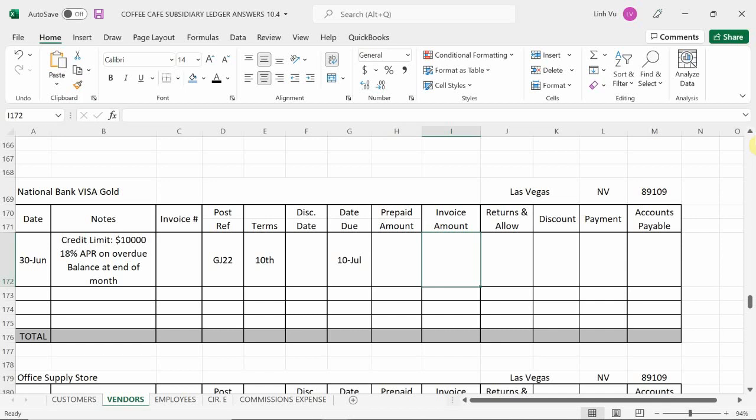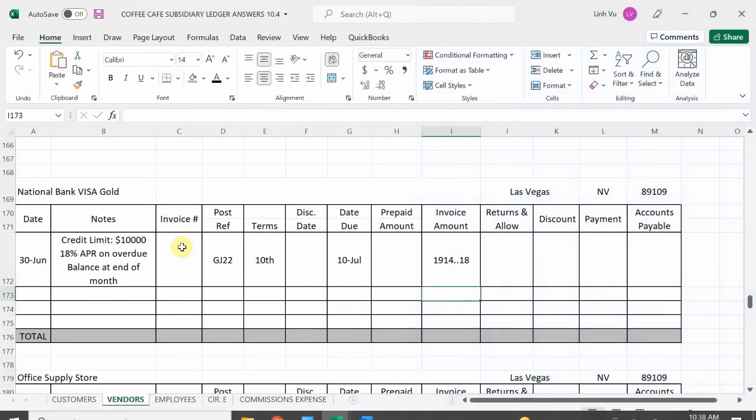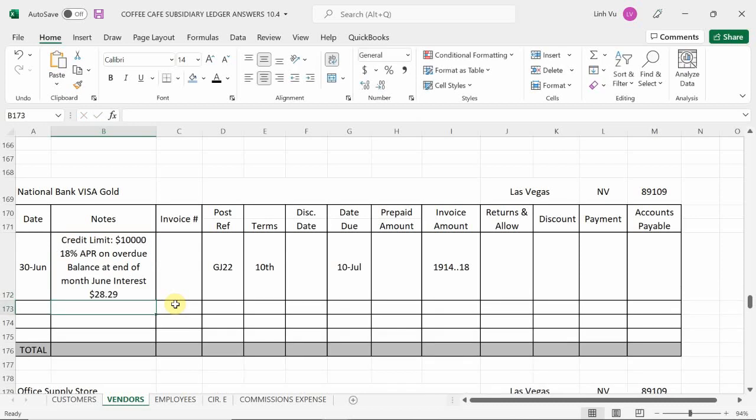And the invoice amount. Now you have two choices that you want to do here. You can either add the whole entire amount and include the interest, or you can enter in what the bill statement is and then enter in another transaction for the interest. In this case, I'm just going to save some space and not waste it and say that I owe 1914.18. Okay, because that's what the bill statement said. So I'm going to also enter in a note since I have the 18% on outstanding interest. So I can say June interest was $28.29. This one, it doesn't really matter on the specifics of what these things are. But when you categorize them in the transaction, it's important to know the difference of what you're actually owing and what you actually are paying to interest, okay?